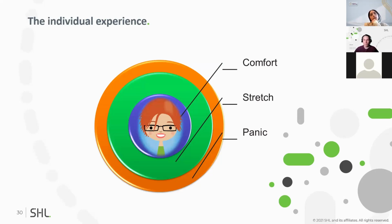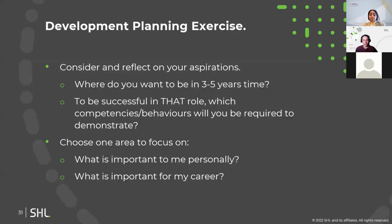Development is a marathon. It's not a sprint. Rome was not built in a day. And development like this can take anywhere from 6 to 12 months. So just remember that. I just want to close off with a development planning exercise. Again, use your assessments to form a basis that you can ask these questions and reflect on where you're going in the next few years.